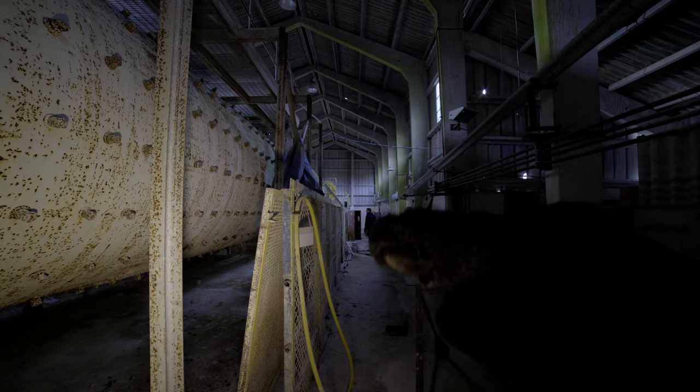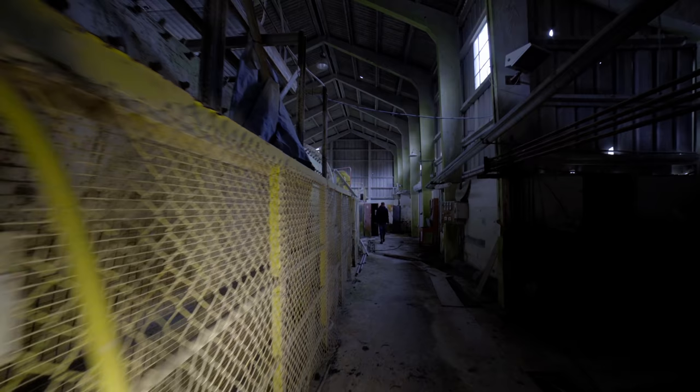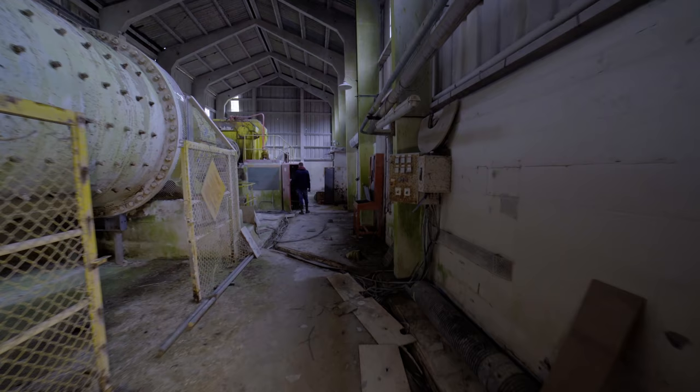Let's have a look. You can see the scale again with Richard there. So Richard's about that high, and this equipment is maybe two or three times the height, at least two times the height. Watch this slippy floor. Here we go. Keep your safety.